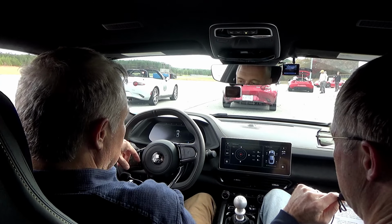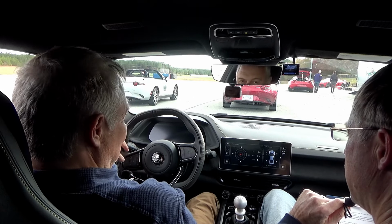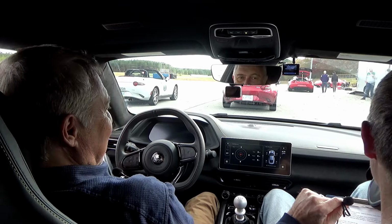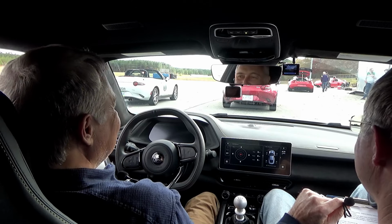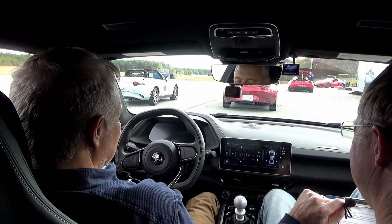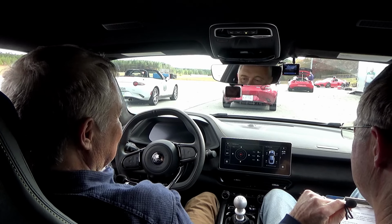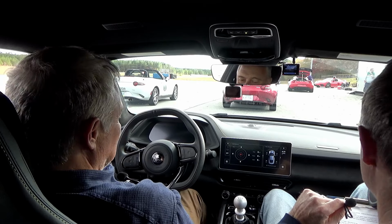In the mountains again. Is this your daily driver? Well, I work from home, so I don't drive every day. Okay, gotcha. So occasionally I'll drive it to the airport. But yeah, for all intents and purposes, it is my daily driver. But my wife and I split another car.